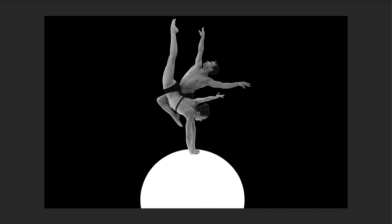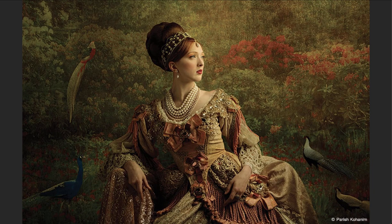He can also, this next piece is kind of a minimalist piece in that it's not really a set, it's really a painted background.